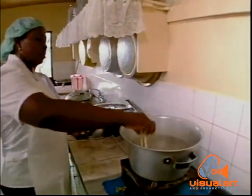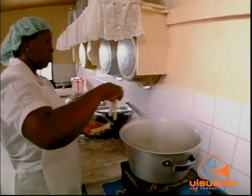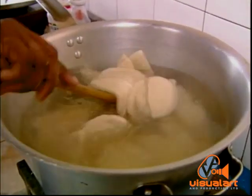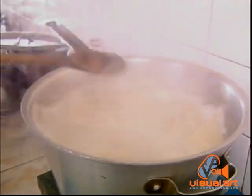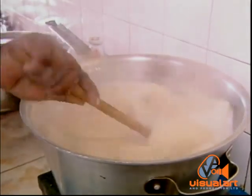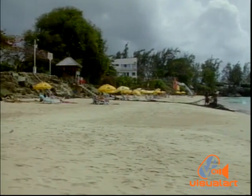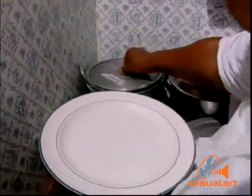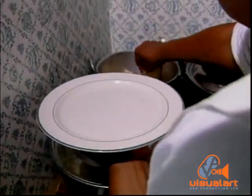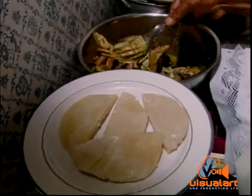They are placed into a pot of boiling water and left to cook for 15 minutes. The cooked dumplings will have a very light grey colour, an indication that it is ready for serving. Curried crab and dumplings are best enjoyed hot. It is absolutely delicious and would have everyone asking for more.